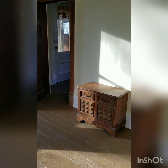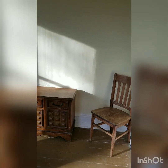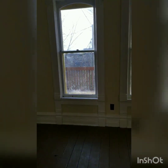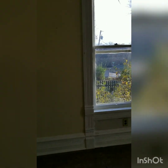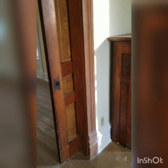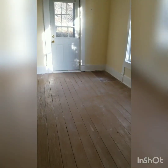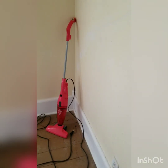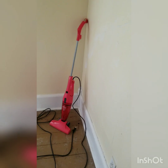So it is about 3 o'clock and I'm calling it a day. I got done pretty much what I wanted to. I got this front room cleaned up, swept the walls, swept the floor, got the dining room cleaned up. There's already some more dead flies. That's my little vacuum. I got that at Goodwill for $3.99 like 7 years ago, and it still works.